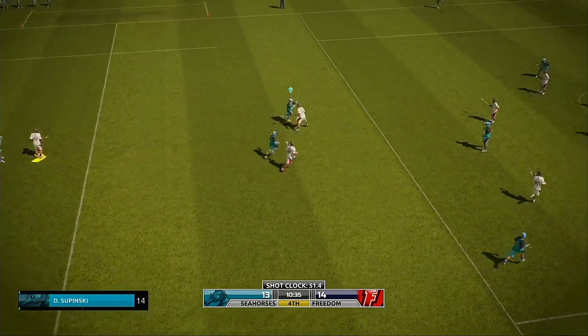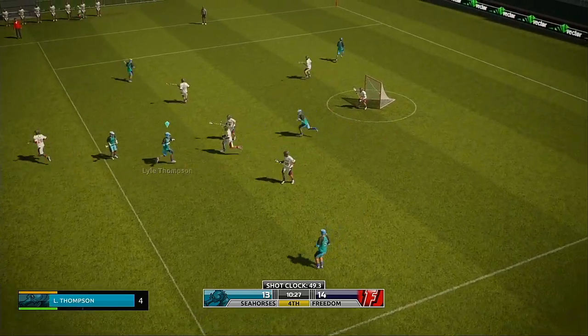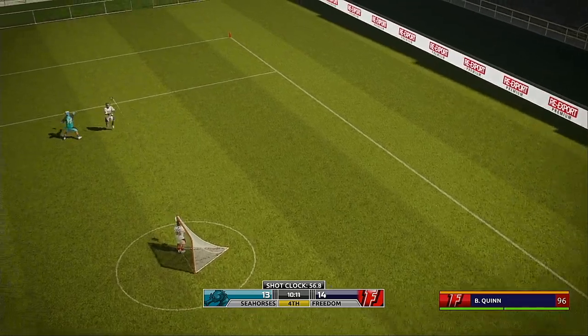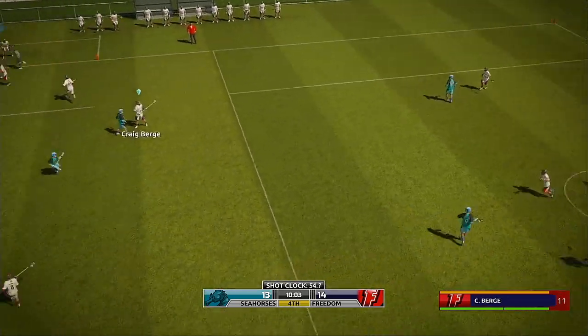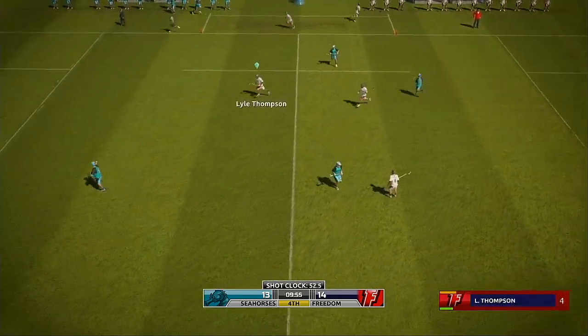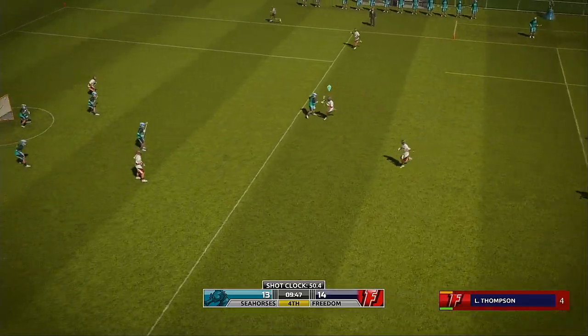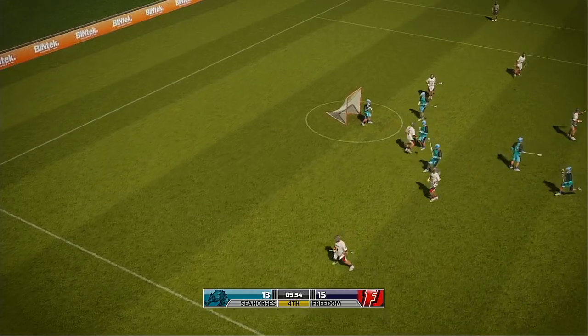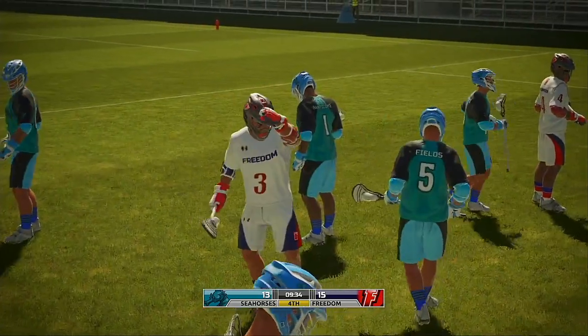Deuce with the catch. Four gets in and rips. Oh, quick thinking. Brady with the save. They've been finding the back of the net all too frequently today. Brady does well with that one. Full stop center. Full side right. With the shot. Oh, my.